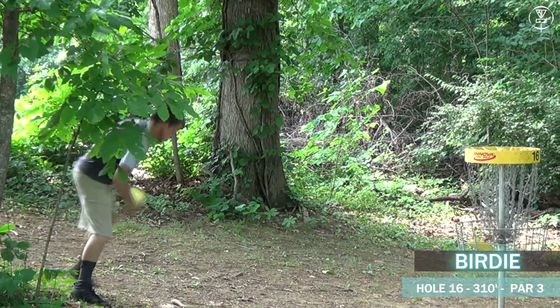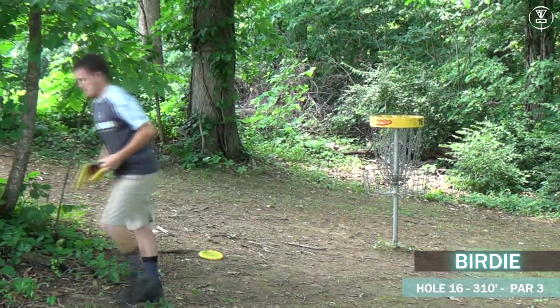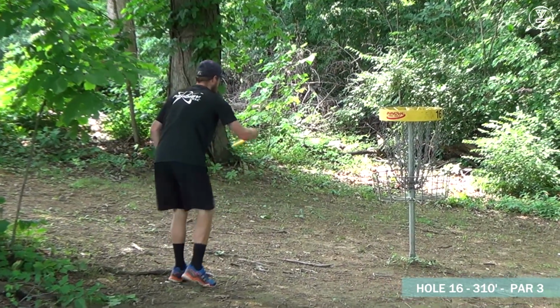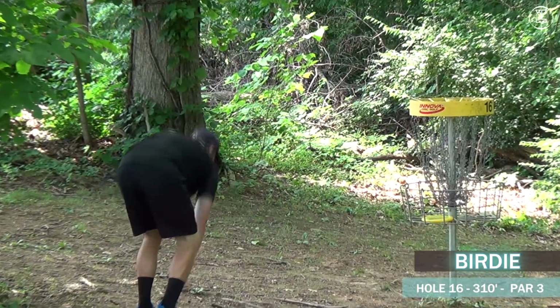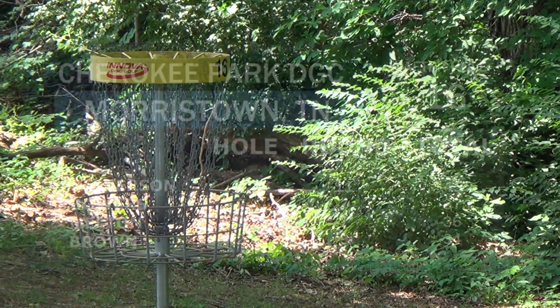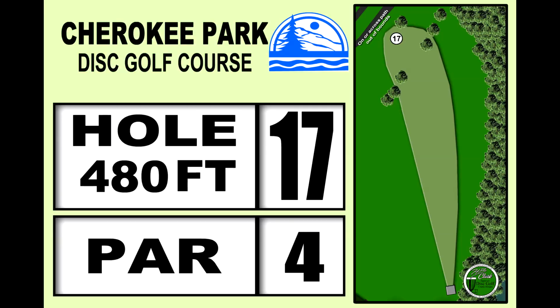Logan tapping in. And as long as Chris stays in here, we've got another star frame. Yeah. Come on, Chris. No pressure. There you go. That's good to see on this hole. Absolutely. Any shot that gets close to the basket on this hole is pretty looking. It just is. So Dickerson's stretching out his lead.